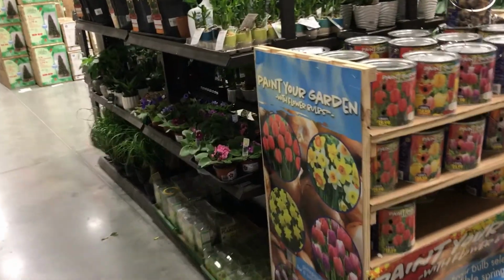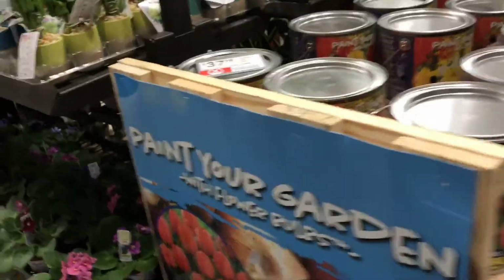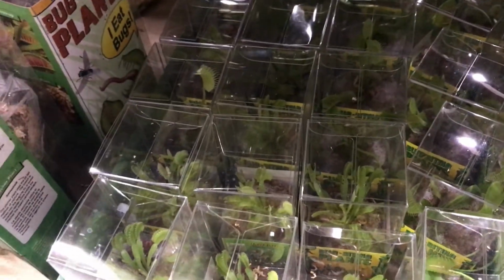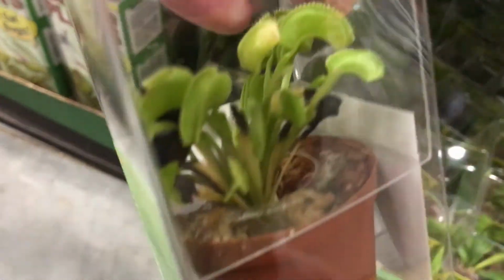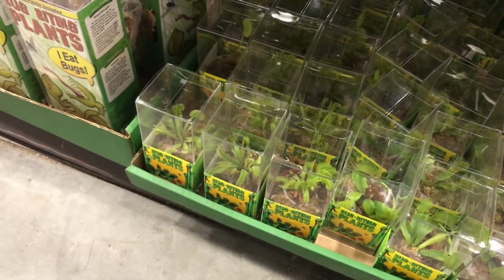Hey, it's like a week later and I'm at a different Lowe's. There's already Christmas stuff. It's not even October yet. Check this out. There's more Dentes. There's so many of them. Should I buy a third one? Well, screw it. This one's looking alright. This is why I'm broke.